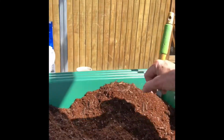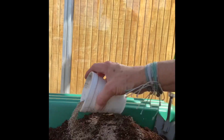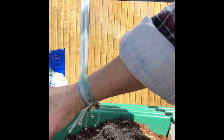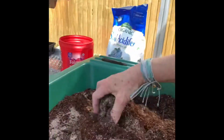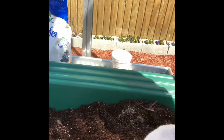Now, I also add a little bit of vermicell. That is a food for when you're transplanting. This is 1 little cup, 8-ounce cup of vermicell. You can get that in your hardware store or Lowe's, Home Depot, maybe Walmart, but they're big box stores. I'm going to do the whole cup to this whole bag. It's great for transplanting. So we're going to get that all mixed in. There we go.